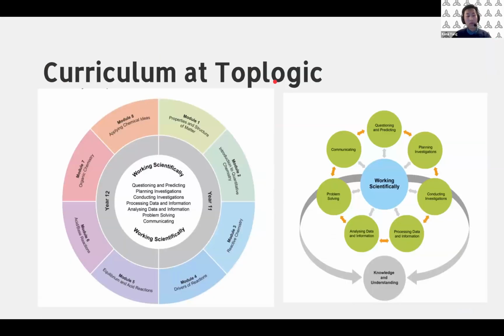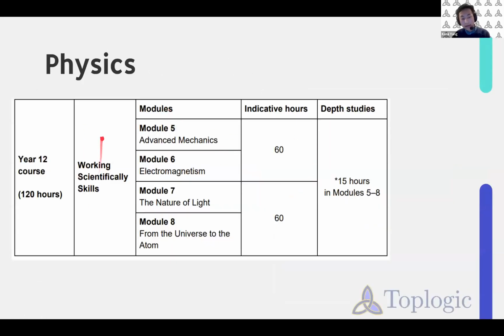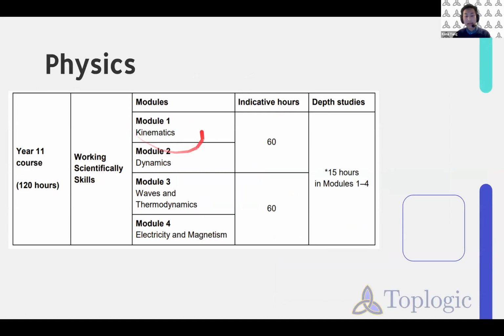So talking a little bit more about the curriculum. As I said before, modules 1 to 4 here are going to be assumed knowledge for module 12. So in the HSC, questions can draw on these modules in terms of problem solving questions, using the foundations of Year 11 in Year 12. And then one thing you'll notice at the center is working scientifically, right? That's at the core of both Year 11 and Year 12. And if you see, there's a lot of hours allocated to working scientifically, including depth studies.